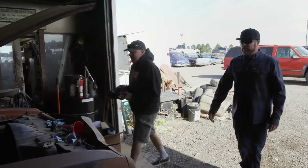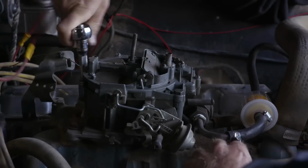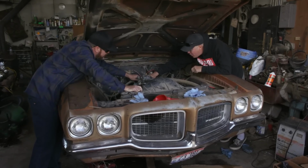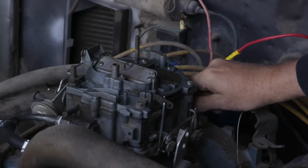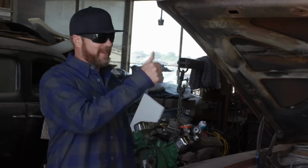Last night we rebuilt this thing in the hotel lobby, or outdoor lobby. I'm hoping we put it back together the right way, because I haven't touched a Quadrajet in a long time. So we get the carburetor on, check transmission fluid, we're driving this thing, right? I'm sure everything will work perfectly. Then we're going to the Evel Knievel launch ramp.